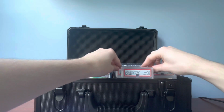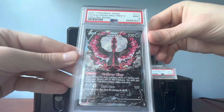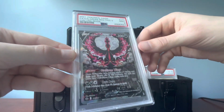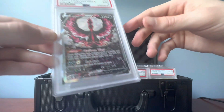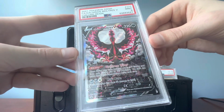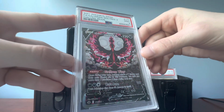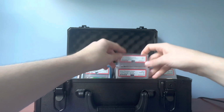And speaking of the Galarian Moltres, I do have the alternate art from Chilling Rain in a PSA 9. This is another one of my absolute favorite cards. This is actually probably my second favorite alt art besides the Umbreon. I love the entire color scheme once again, and just the art of this card, I don't know what gets me. I love it so much.